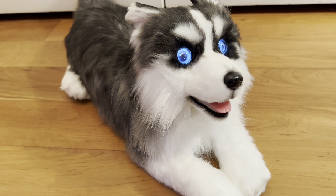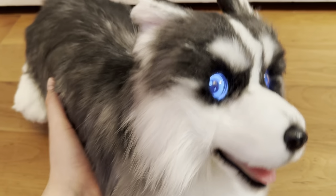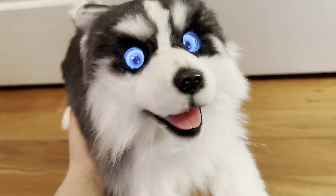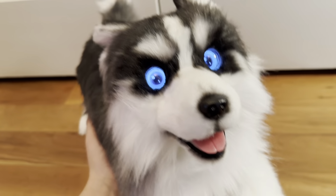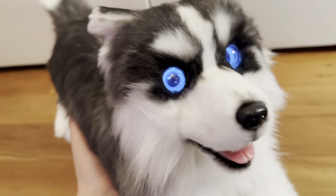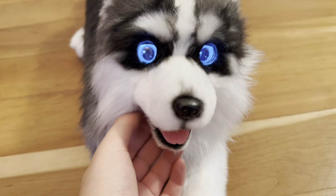And for anyone who is curious about the weight, MetaDog is actually pretty lightweight. I can lift her pretty easily with one hand. Hi there! She's louder when I'm holding her, I think, because the speaker's in the air and not being blocked by the floor. Hi there!